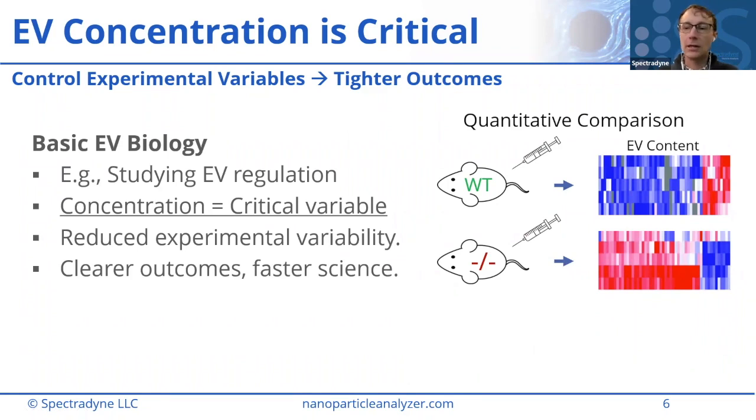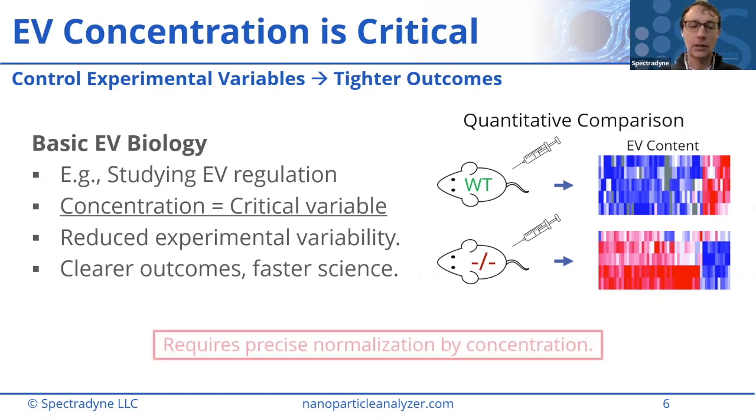And in order to do this in a quantitative way, it's absolutely critical to control for the concentration of the EVs that are being measured, right, before we quantify with proteomics, for example. So doing so carefully enables a researcher to reduce their experimental variability and ultimately achieve clear outcomes faster. So essentially, good science requires precise normalization by concentration.